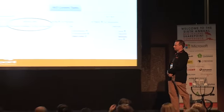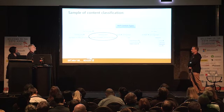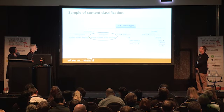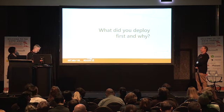And when it comes to our collaboration workspaces, we'll start using the location of the actual site itself plus some additional metadata to inform our classification. So what did we deploy first, and why?